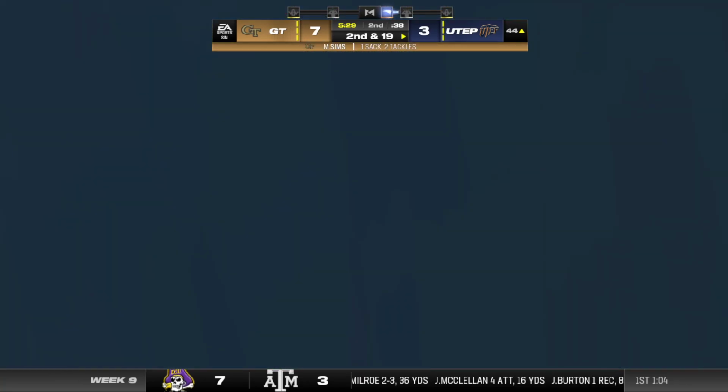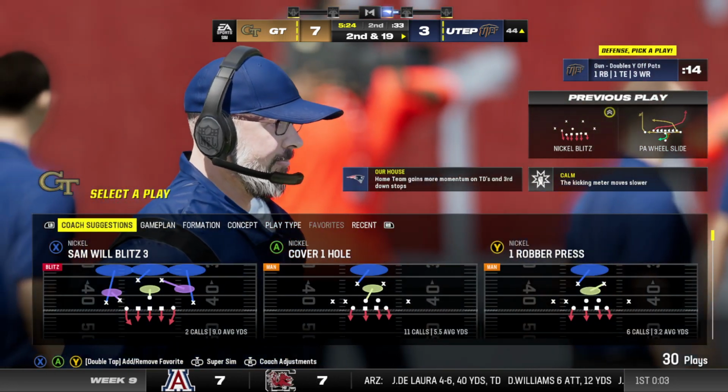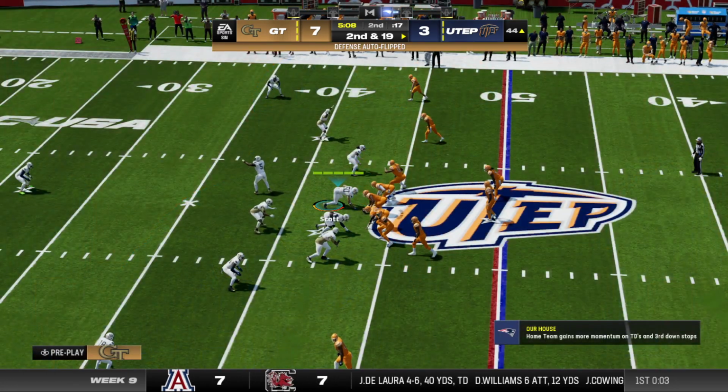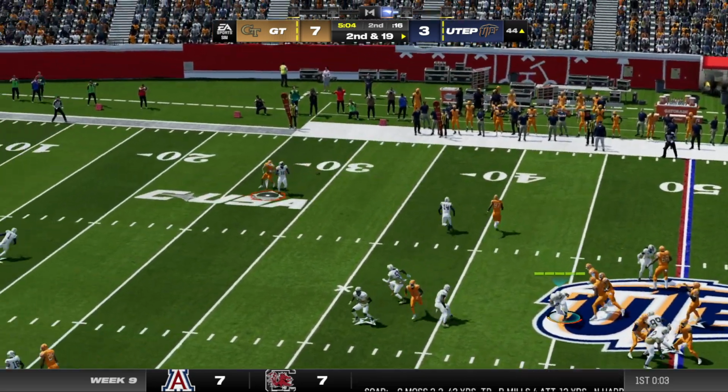Under a heavy rush, and down he goes. They dial up the corner blitz that time, and it delivers to the tune of a 9-yard loss. And they're picking up right where they left off with the shutout that they pitched last week. A huge part of that, this pass rush. They know how to get after it.